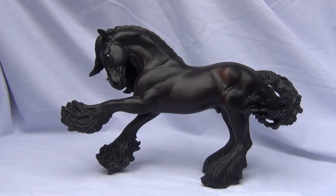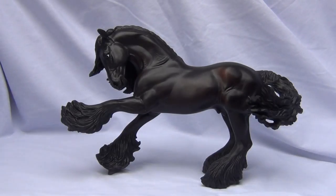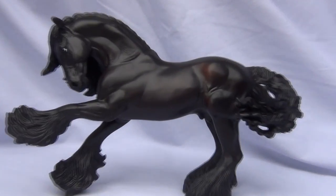I think he is really pretty, and we're gonna go ahead and take a closer look at him and talk more about him. I don't know if you can see, but he is not actually completely flat black. He does have some shading on him. I actually picked one out that had a little bit of brown shading on his hip. He doesn't seem to have it really anywhere else, but he does have a little brown shading on there, as you can hopefully see there.